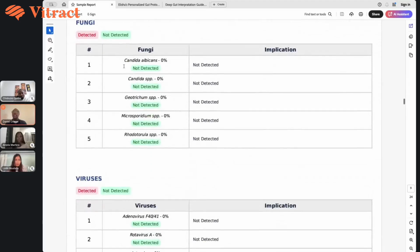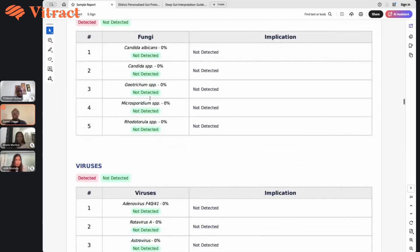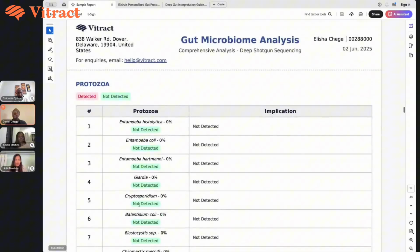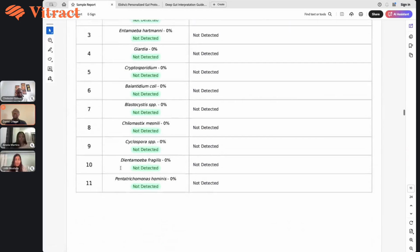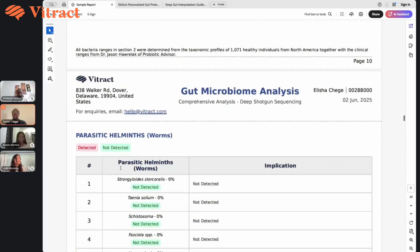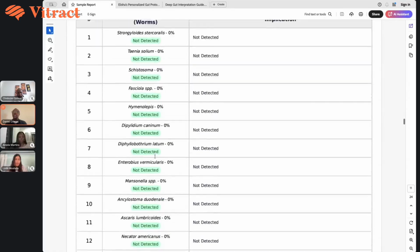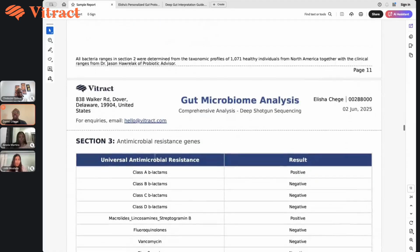All right. No fungus, which is good. So no Candida, which is really stubborn, but there's none here. No viruses here, which is good. No protozoa here, which is great. And then no worms. Protozoa is what we call parasites, and worms are also parasites, but none of them were detected.